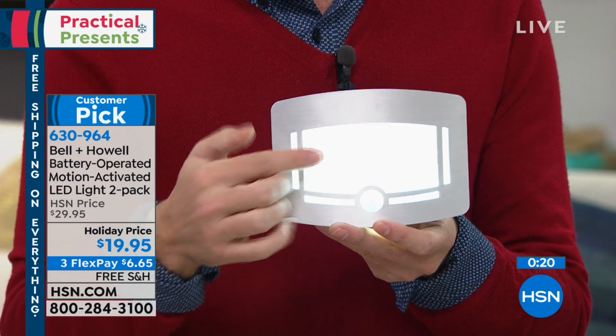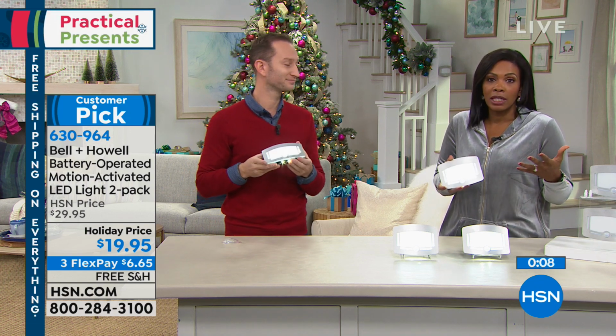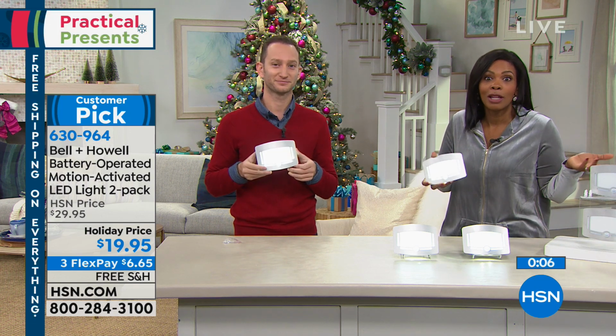Automatically gonna turn on, and since it's those LEDs, they're gonna last you for hours and hours, and they're not gonna be too bright for you. They're just gonna be bright enough. For sure. So go ahead and pick yours up. They run on AA batteries, and it's that simple. When it's time to change the batteries, they're just AA batteries.